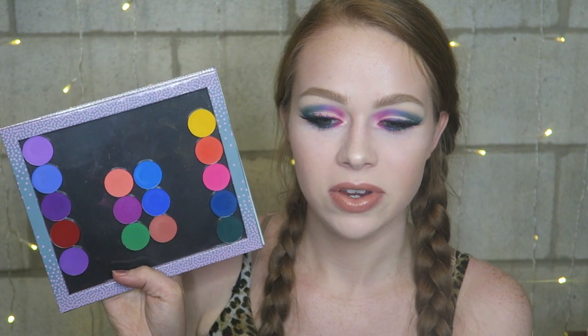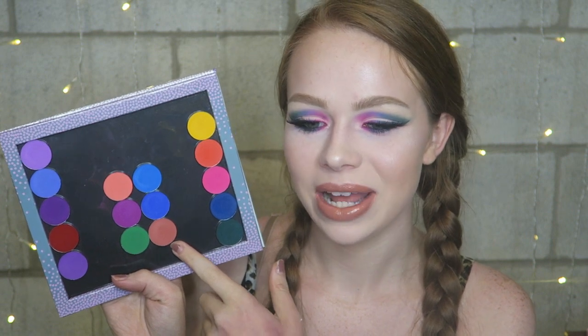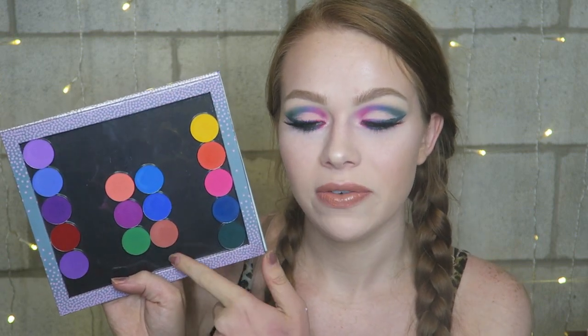If you're gonna come out with an entire bundle of vivid, bright, colorful shadows, I don't get having a brown just out of nowhere. But that one actually does blend kind of okay. It's fine. It's not horrible. And I do have a few of these shades on my eyes today.